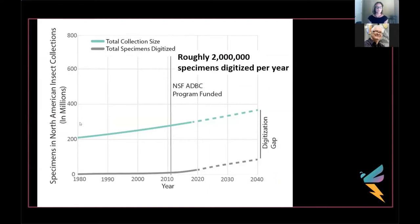And we now focus a great deal of collection management effort towards digitization and improving the efficiency of these digitization workflows. However, due to the sheer number of specimens in our collections, as well as the significant lag time between when we first started collecting insects and when we started digitizing in a significant way, there exists what we're calling a digitization gap. A gap which, despite our best efforts, shows no sign of narrowing with our current and very efficient workflows. There really needs to be a technological shift in order to close this gap.